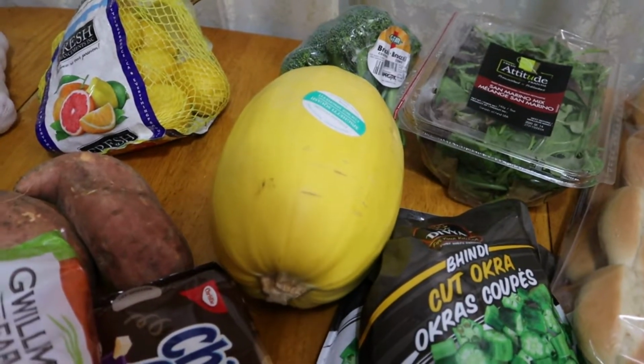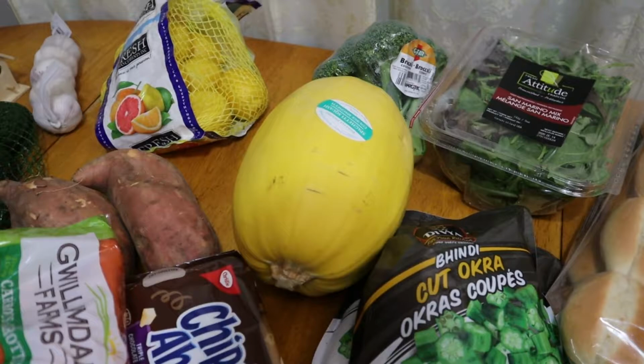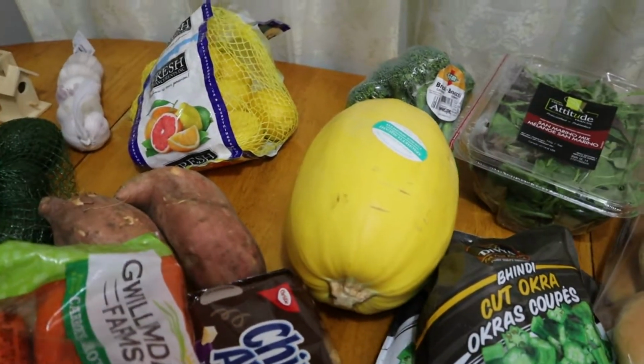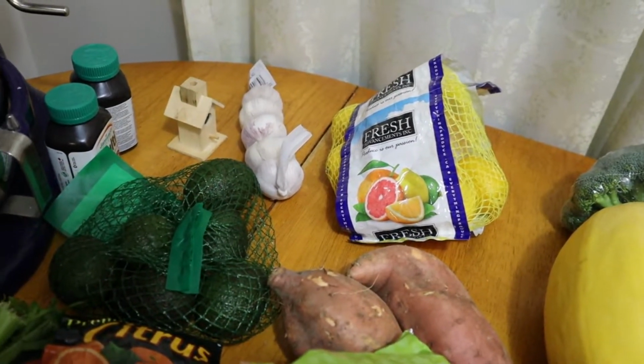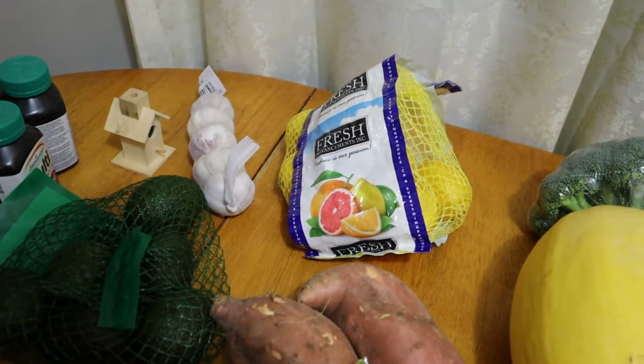I also got butternut squash, which was 97 cents a pound. This one was about $4.50. At Freshco, it's 67 cents a pound. So technically you could price match, but we did not. Lemons, avocados, those were both $2.98 for a bag, and it looks like there's about 6 avocados, and I think it's a 2-pound bag of lemons.